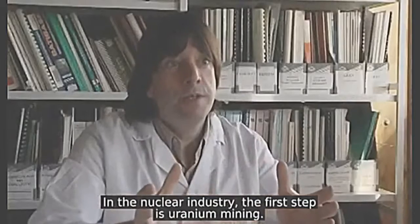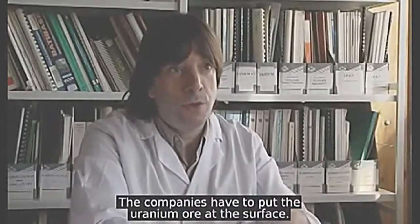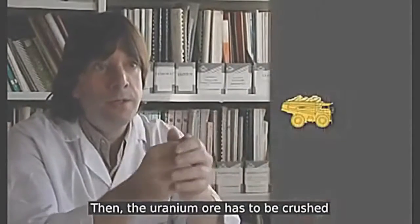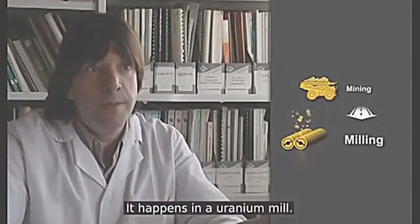In the nuclear industry, the first step is uranium mining. The companies have to get uranium ore from the soil and put it at the surface. This is uranium mining. Then this uranium ore has to be crushed and the uranium element has to be gotten out of the ore. It is called a uranium mill.